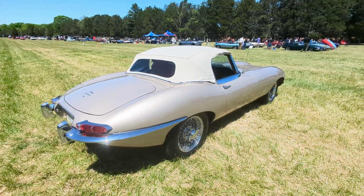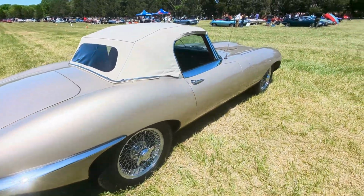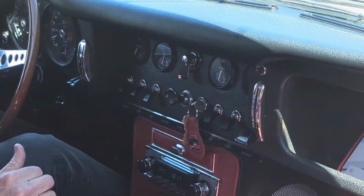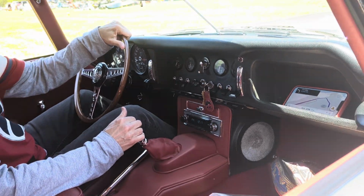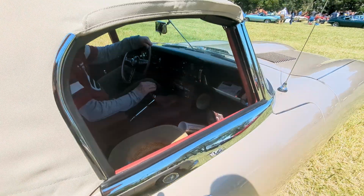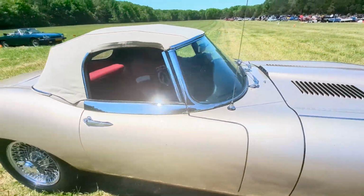Look at this one. Beautiful color. Got the toggle switches. This is an early one. You see that? Beautiful car. Thank you. What a beauty. What year is it? 66. There you go. It's an early one. Just purring along like a good cat.